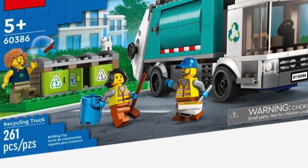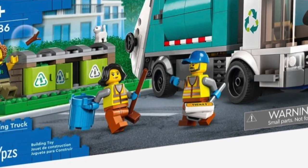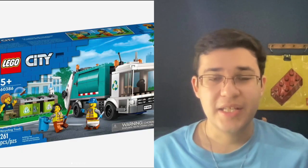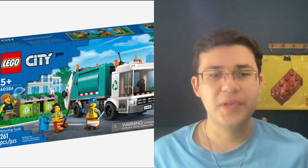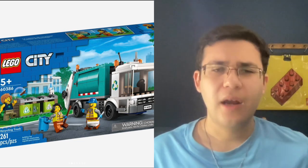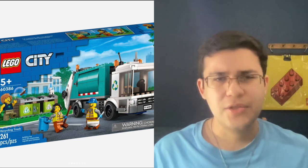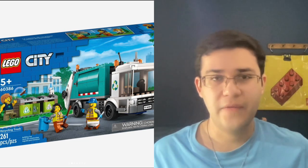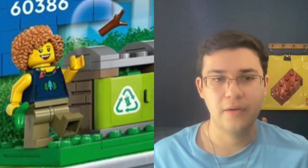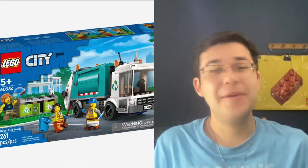I like their torsos with those reflective vests, and I think the blue hands as gloves are a very nice touch. The recycling station on this side is cool with the dark tan brick and the lime green parts. So far, I've noticed that all the minifigures are pretty interesting. Even the civilian minifigure, who gets that larger curly hairpiece in a brand new color. I could see this being 40, maybe 45.